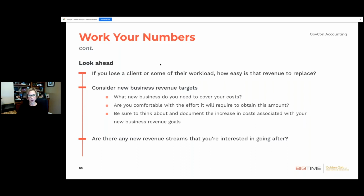So you want to think about, when you're looking at your numbers, oh, that's dropping off, and how am I going to replace that revenue? And this is where you start thinking about your new business revenue targets. What new business do you need to cover those costs? Are you comfortable with the effort that it's going to require to obtain this amount? And this goes back to your strategic planning and kind of what you want to do in 2021. Do you want it to be more of an easy year? Do you want to scale back a little bit? Are you really ready to go?